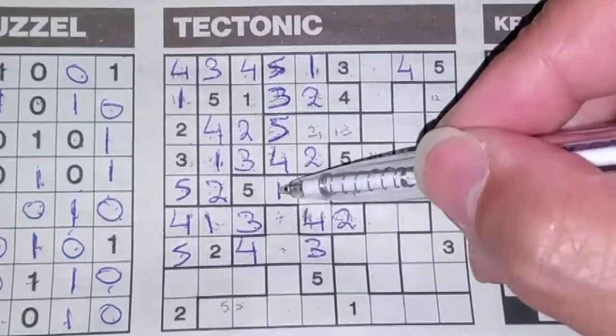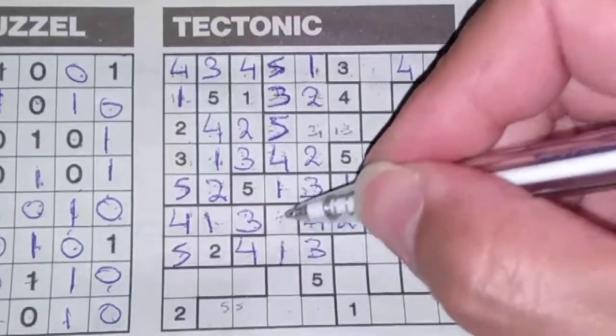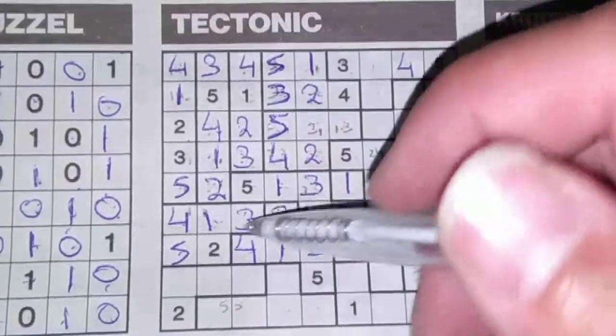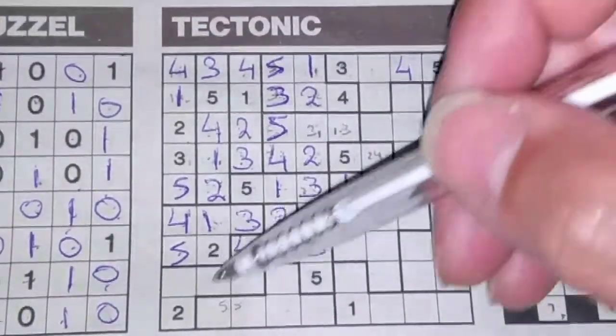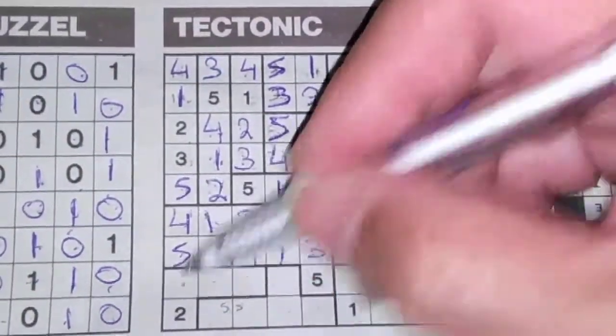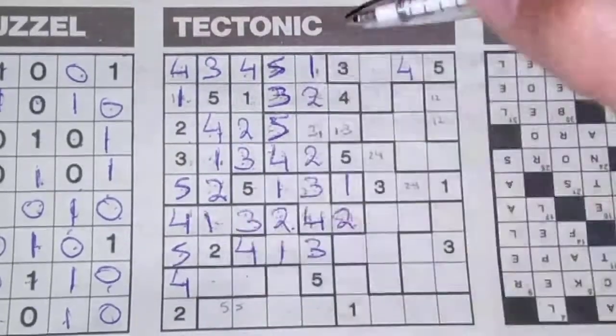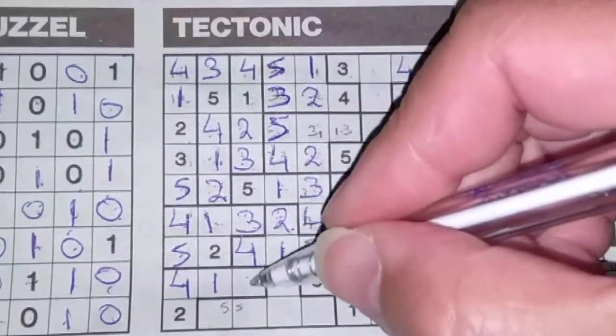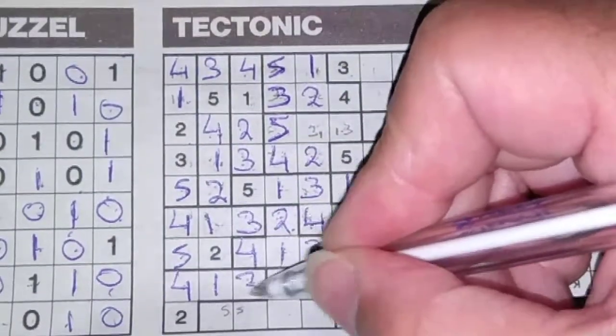This box cannot be a 1. So the 1 should be here. And the 2 are left for this box. Then these 2 boxes cannot be a 4, so 1 box left for the 4 should be there. This box cannot be a 1, so the 1 should be here. 1 box left should be the 3.